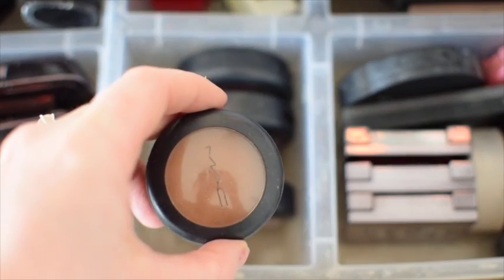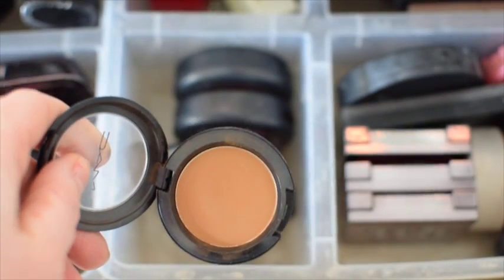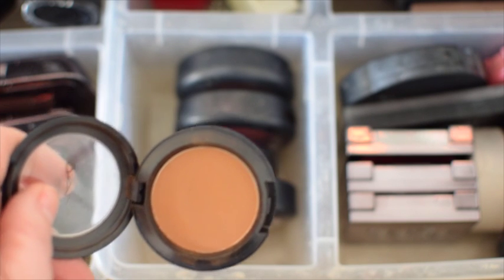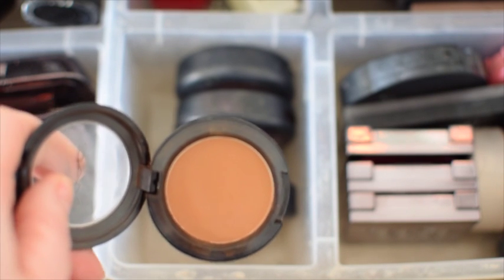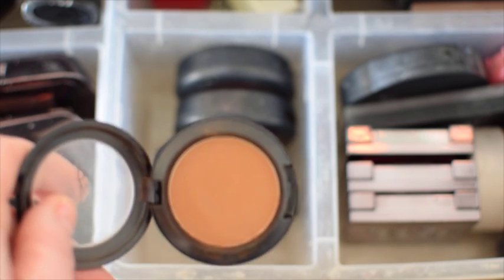And I keep my MAC Pro Longwear eyeshadow that I have here. I haven't depotted it. This is uninterrupted. I mentioned this recently in my March favourites. Although it looks kind of mucky, kind of geeky in the pan, this is such a gorgeous colour on the eye, and it is a really, really good colour as a transition colour.